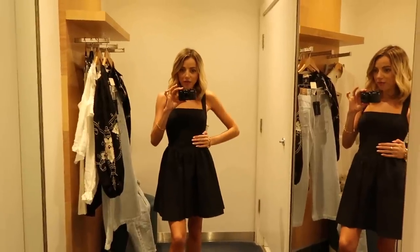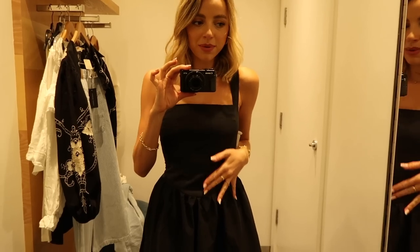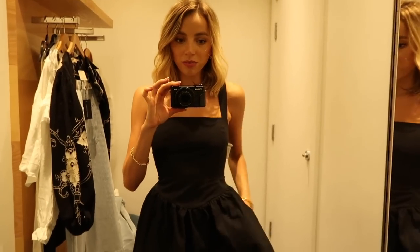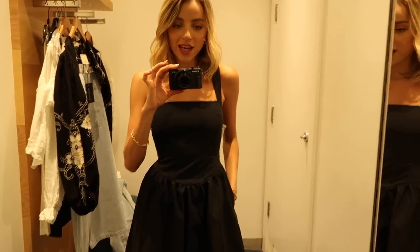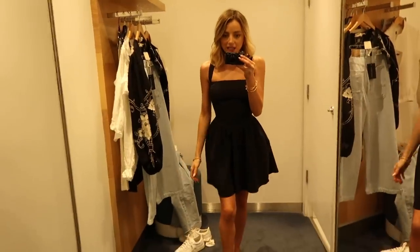I have quite a lot of black dresses, but this is a perfect little black dress. I feel like this might be a winner actually. I feel like this is super cute. And it's also got pockets as well, which is really lovely. Yeah, really nice. And the back's just very, very cute. Just a very classic everyday little black dress.